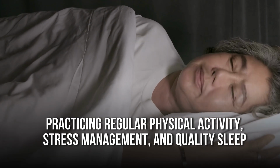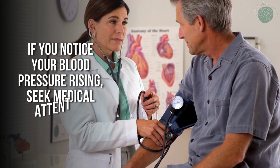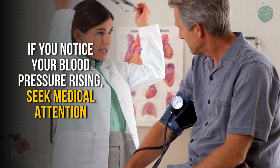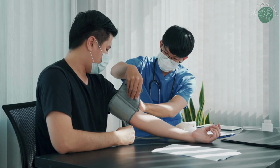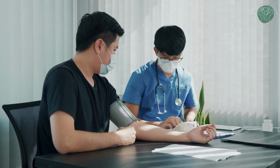You should also check your blood pressure readings regularly. If you notice your blood pressure rising, seek medical attention immediately rather than waiting for it to become critical. Regular checkups with your healthcare provider help ensure your treatment plans remain effective.